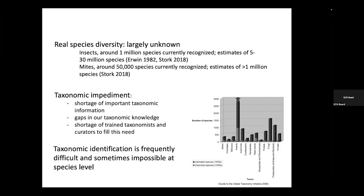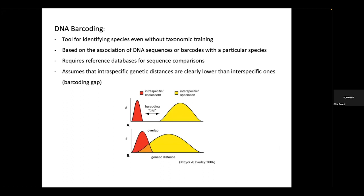And this is not only a taxonomic problem, it's a problem for other research disciplines, since if you cannot identify an organism, it's very unlikely that you will want to study anything about it. So DNA barcoding was intended to help people identify species without any taxonomic training.